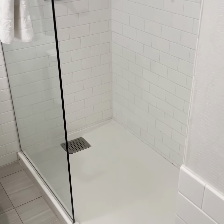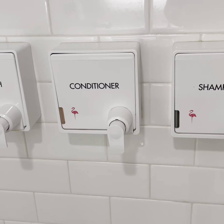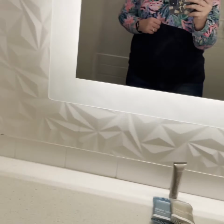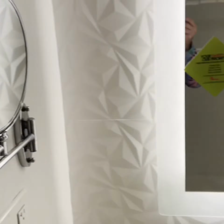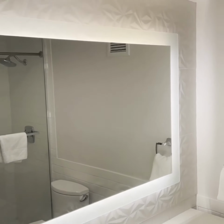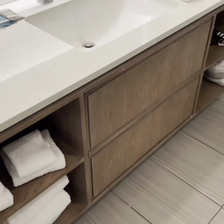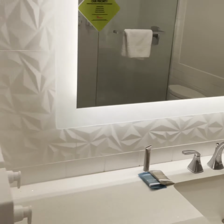So when you first come in, here is the shower. The amenities are up on the wall. Blow dryer, same thing. Makeup mirror. I really like the design behind the mirror, it's pretty.